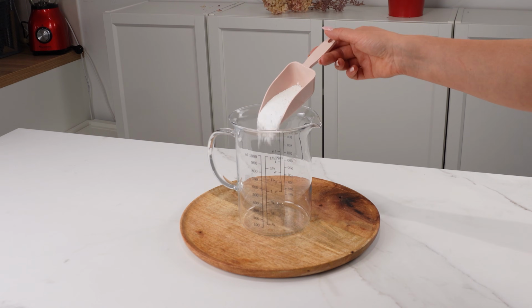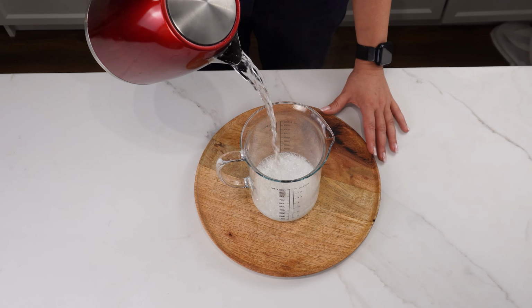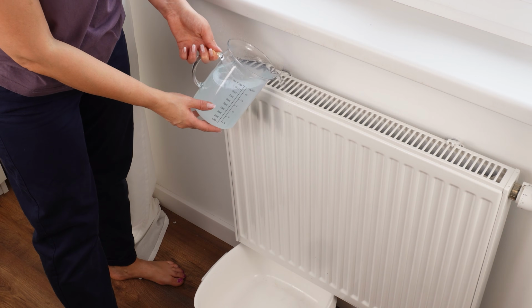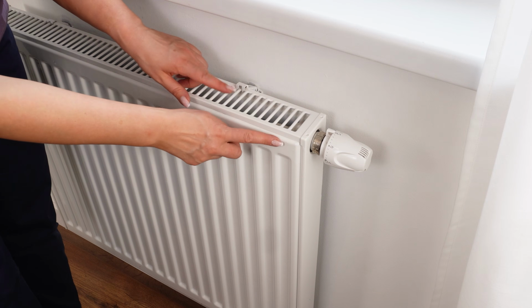In a jug, mix 2 tablespoons of laundry detergent with half a liter of warm water. Place a bowl under the radiator and pour the mixture through it. You'll see dust coming out, making your radiator work more efficiently.